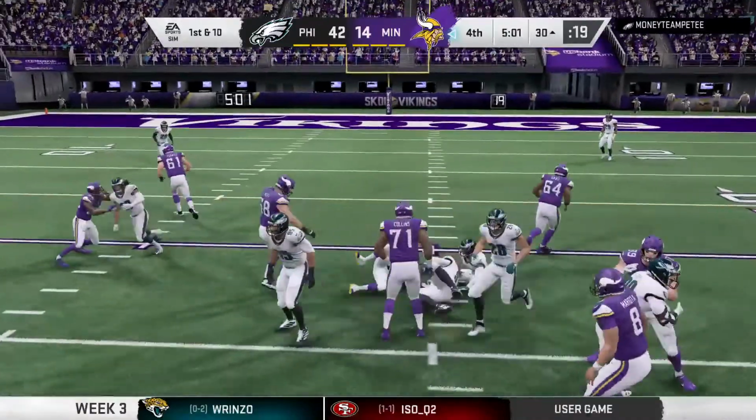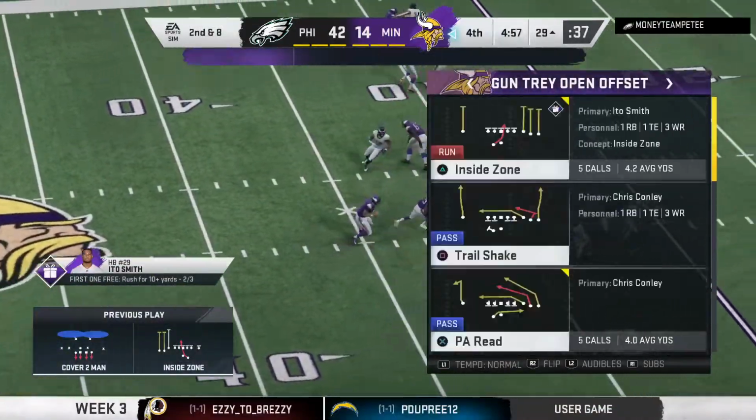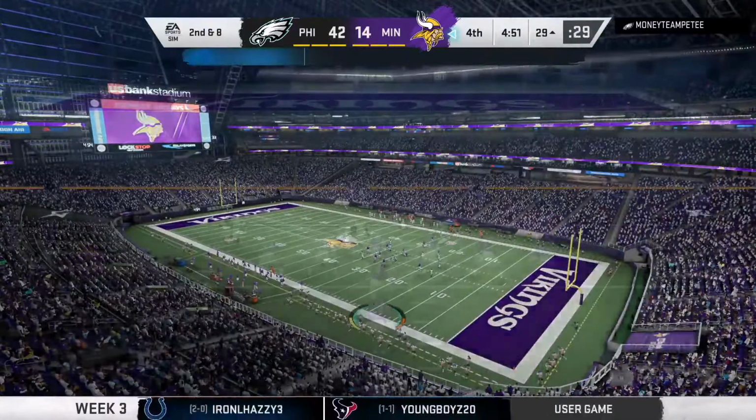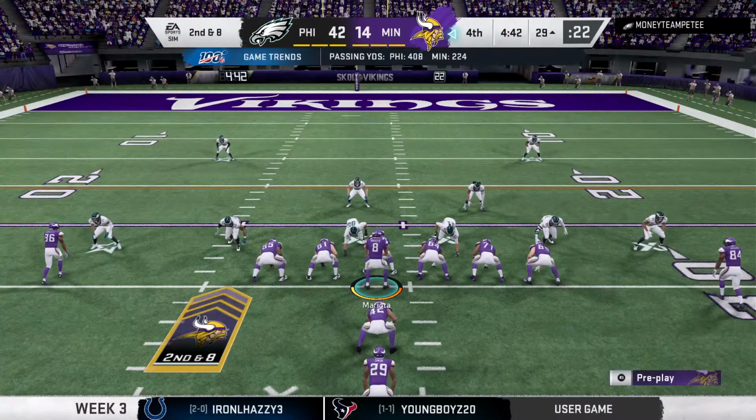From the shotgun, they run with Smith. He winds up getting only a couple there, down to the 29. Well, he's looking for some running room, and there wasn't a whole lot of it there on that play. I think he was lucky to get a couple yards out of it because those defenders were rallying to the football pretty quickly.